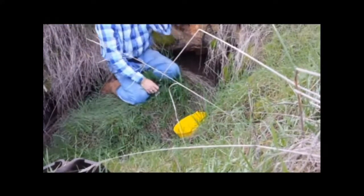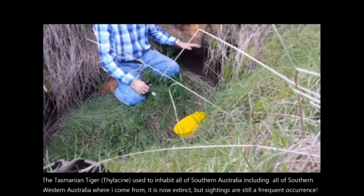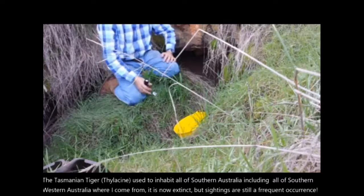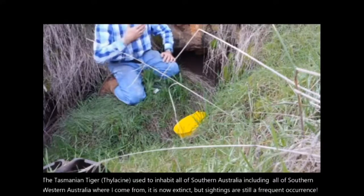Just before I get in, guys, I just want to tell you another thing. Sinkholes are renowned for finding fossilised remains of animals, especially in Australia, fossilised Tasmanian tigers. The Tasmanian tiger comes from Tasmania. I think the scientific name is Thylacine. It's a beautiful dog-like creature with beautiful stripes going across its back.